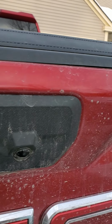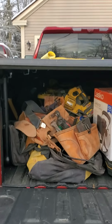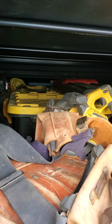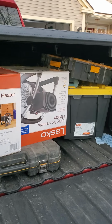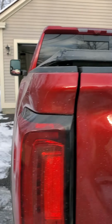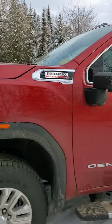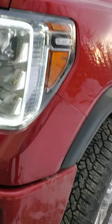Show you here. I've got mine chock-a-block full with tools and all kinds of goodies. I work out of this thing, so I use it like a truck. Little block heater cord down there.